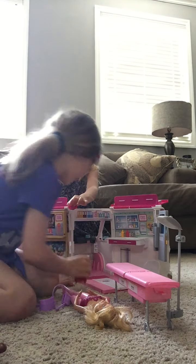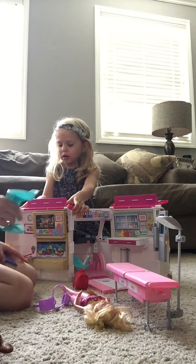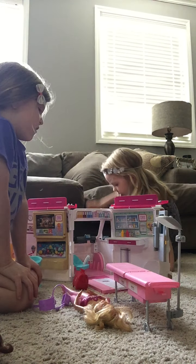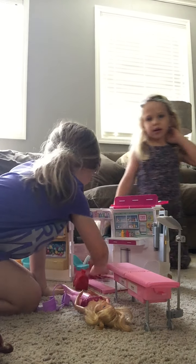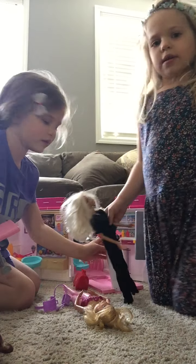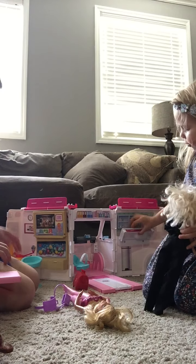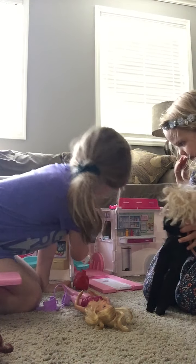We do it when we're playing. And here's a little chair for the doctor to take a break on. And we forgot to show you this. This can move. And let's see what else can move. What else? Oh, this can move. We already showed them. Okay, that's it.